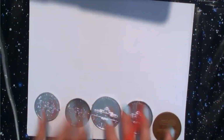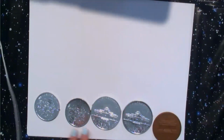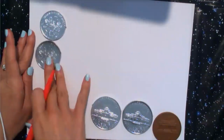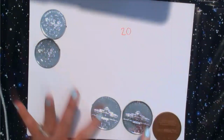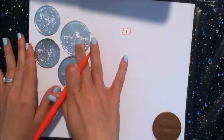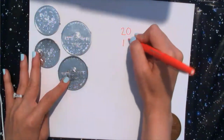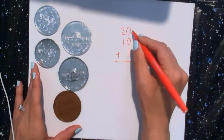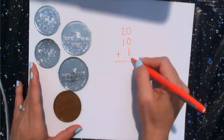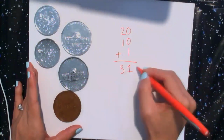Another way to do it is create an addition sentence. So you would put like coins together and then put them in an addition problem. So here I have dimes and 10, 20. 20 cents worth of dimes. I have 2 nickels, 5, 10. They're each worth 5 cents. And I have 1 penny. 0 plus 0 is 0, plus 1 is 1. 2 plus 1 is 3.